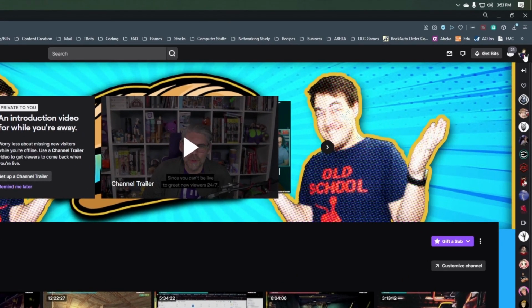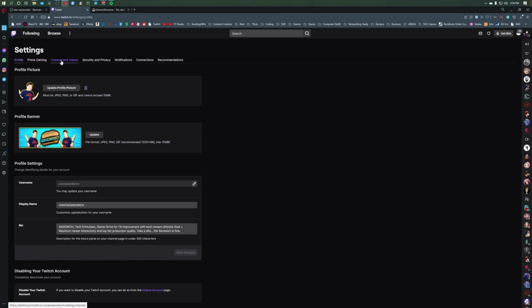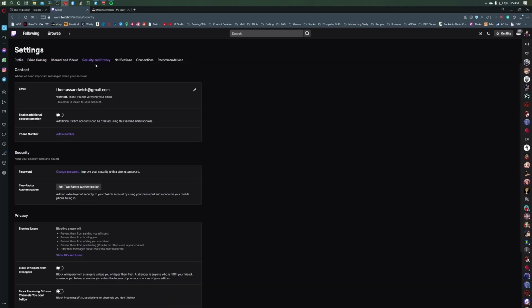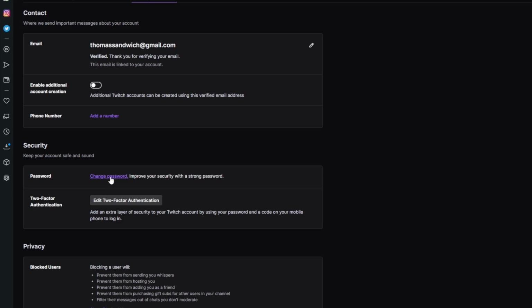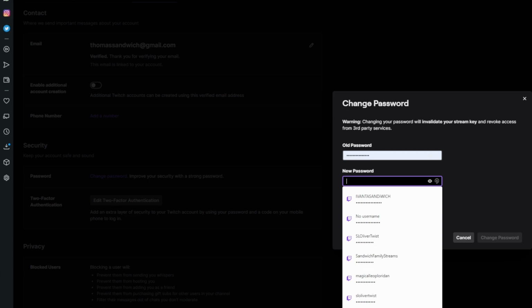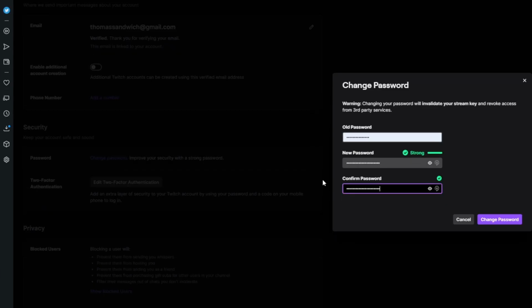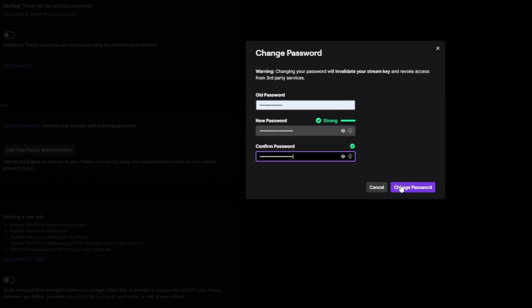The other option is you can go to your settings menu, go to the security and privacy tab, and then select change password under the security section. You just have to type in your old password and then whatever new password you'd like. Make sure they're identical and click the change password button.